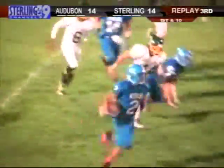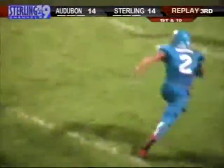You see him cut it right back. Great job of reading what's in front of him. Great job of reading that block, the kick-out block right there. And right now, Greg Harris is your best.